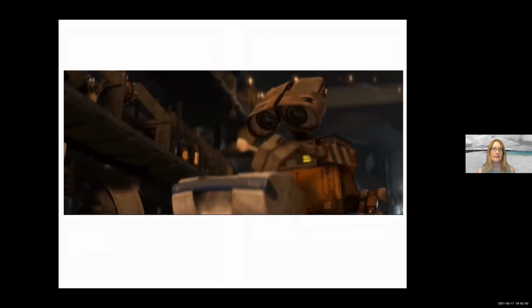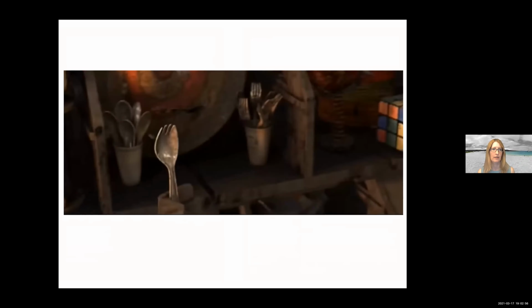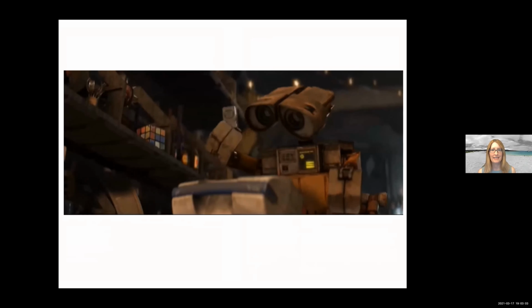So I'll explain. This is WALL-E, the trash compacting robot who roams the earth, and this is my favorite scene where he can't figure out where the spork goes. Doesn't go with the spoons, doesn't go with the forks, and he gives up. So, of course, this very funny scene reveals more profound and troubling insights than sorting utensils or laundry.